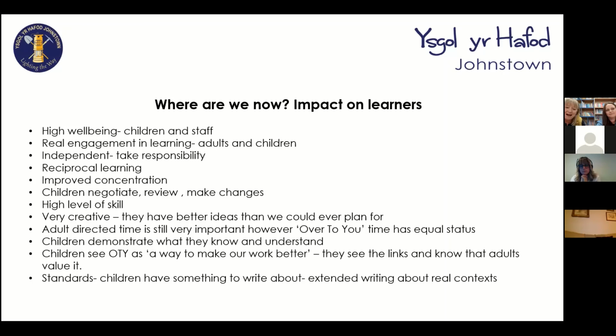Being able to go back and revisit the block area, so it doesn't all have to be put away because you've got to sit on the carpet, for example, at story time, means that the children learn to have really high expectations about what they can achieve in that area, because they know they can go back to it the next day or the next session and they can refine and revisit it. Whereas if they know they've got to put it away in 20 minutes, often I think the expectation of what they can achieve is lower.